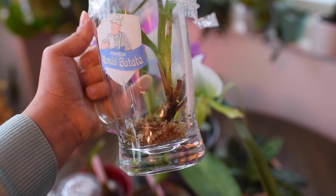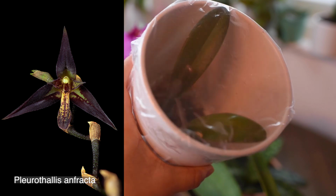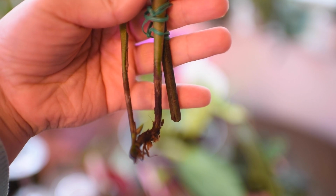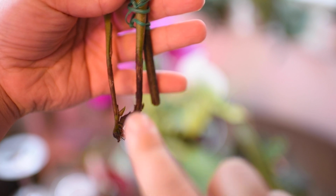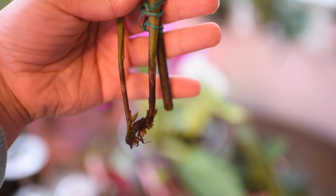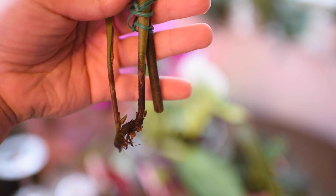Let's go to the next one. Next one is the Pleurothallis and Fracta. I haven't opened it since I recorded that video. Let's do it today. So as you can see, there is hope. I don't know if you can see my hands better, but there is a new growth just here. That's the new growth that's sprouting. So I don't have any new roots, but I do have a new growth. Yay! So good news. Let's go to the next one.